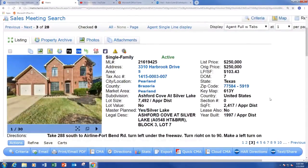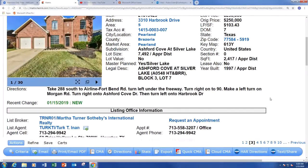Hey, 3310 Harbrook in Ashford Cove and Silver Lake in Pearland, $250,000, Turk.